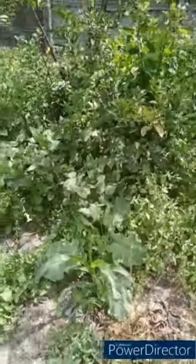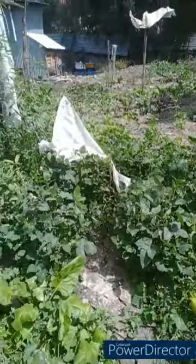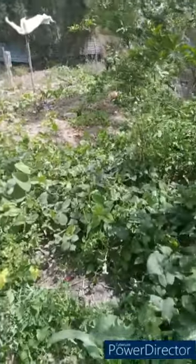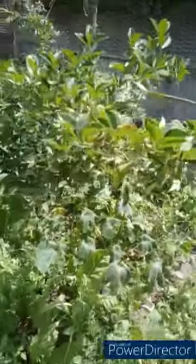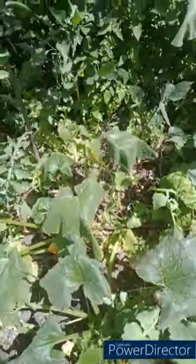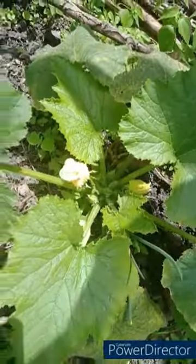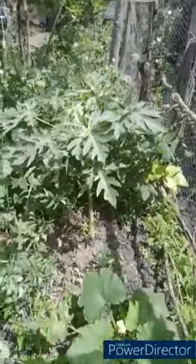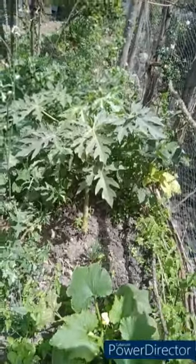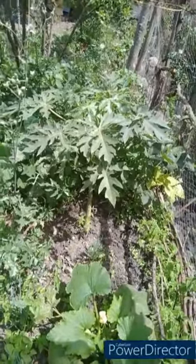I have this patch here, which is a garden of cowpeas again. And this one I've been harvesting the leaves for my vegetables, and I also have zucchini here, which is coming up very well, flowering and putting out some fruits. Then this here is a 1-year-old pawpaw tree, our local pawpaw tree. I'm still waiting to see also what it puts out.